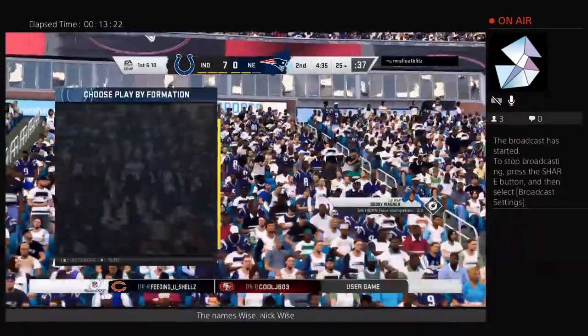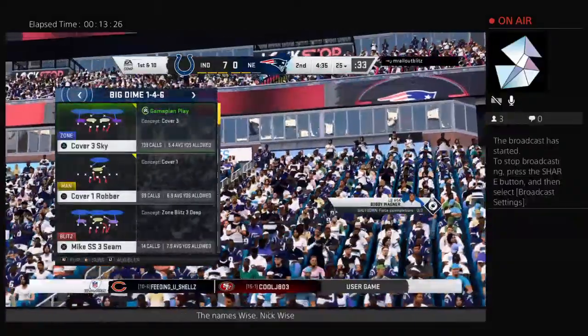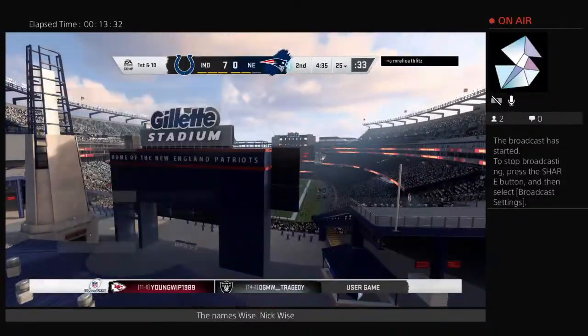The Patriots take over 1st and 10 at their own 25-yard line.